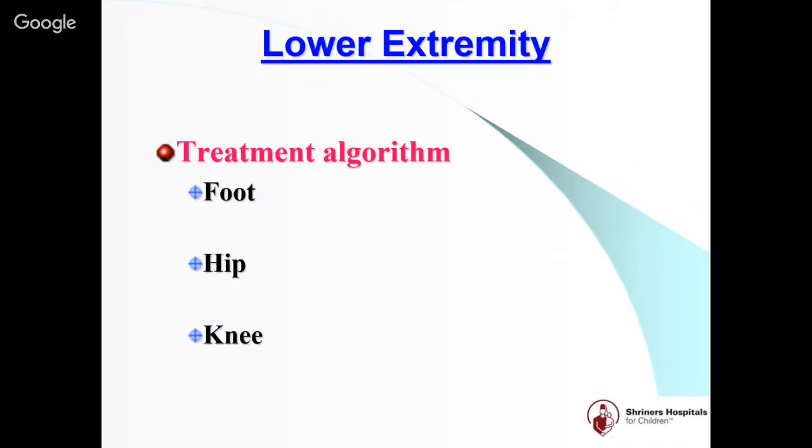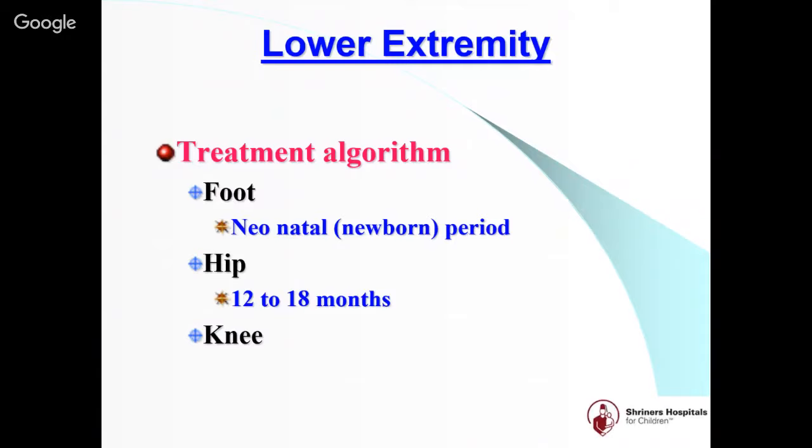But if we're going to try to draw some general guidelines out of this to talk about, I'm going to talk about the foot, the hip, and the knee, because that's the order that I like to treat these in. And if I have complete control over the timeline, the foot I would start to address soon after I first meet them when they're born. The hip's usually about 12 to 18 months, so a year to year and a half. And then the knee flexion contractures at about 4 years of age. So let's start talking about the feet first.